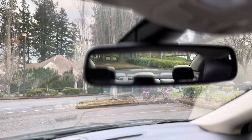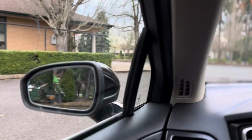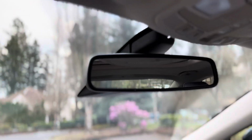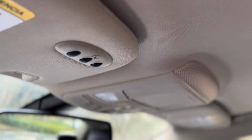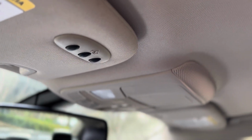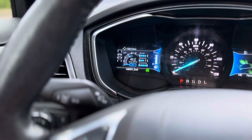But the things that I absolutely love in this car, this mirror, okay? This mirror. It's got auto dimming, driver's side and rear view mirrors. I just love that. And it also comes with, right up here, a garage door opener for 3 different garages. Totally cool. I love that. Absolutely love it. So what am I getting for fuel economy?